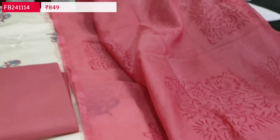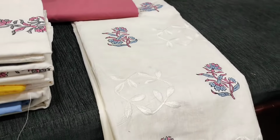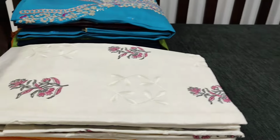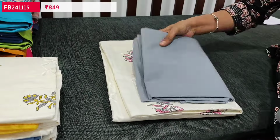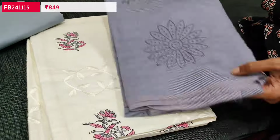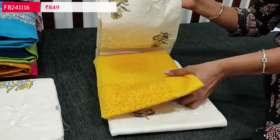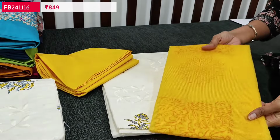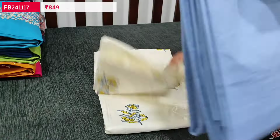We have pink cotton bottom for this, and the dupatta, it's a block printed fancy super net dupatta, a very very lightweight netted kind of material which is block printed, and the cost of this 3-piece set is 849. We'll quickly take a look at the other combinations. The design is same, only the block print color, bottom and the dupatta will vary. Next combination is with grey bottom and grey super net dupatta. Next combination is with yellow bottom and the fourth combination is with powder blue combination.